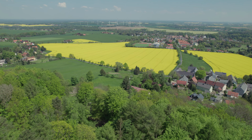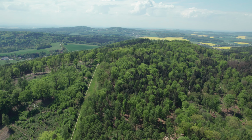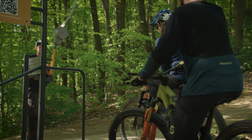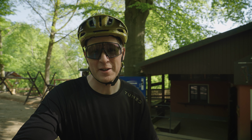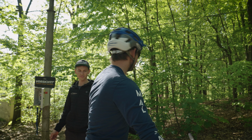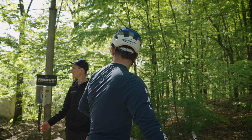Next, we'd head on to Black Mountain Bike Park in Elstra, which is Dresden's closest lift-assisted bike park. I had no idea what to expect, but I was completely blown away. So this is the first time on a drag lift for me, and I'm kind of nervous. But the shame is I can't see how Scotty's doing.